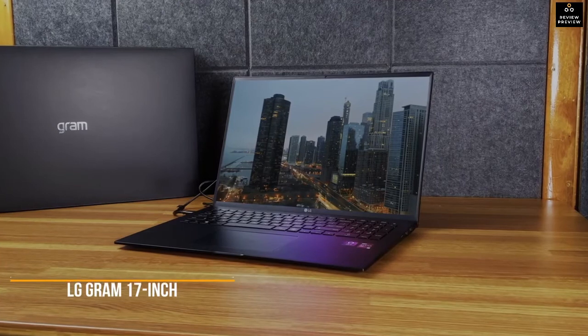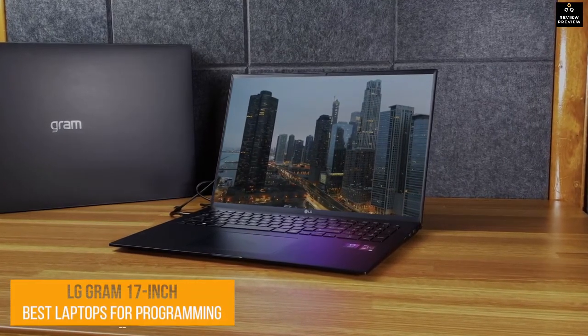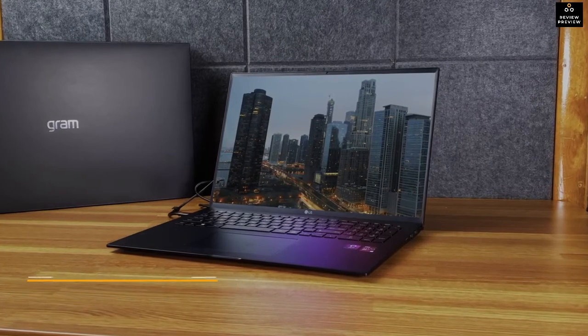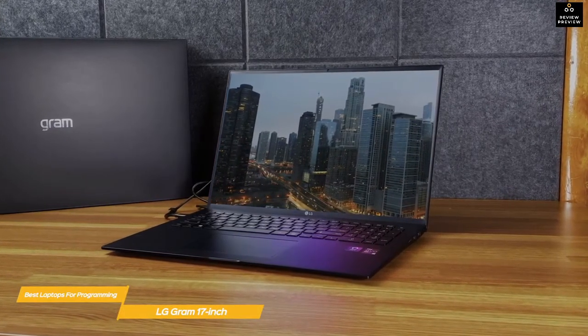Last but not least, the LG Gram 17-inch. If you're looking for a large-screen laptop for coding, the LG Gram 17 is a great option and is ready to make all of your programming tasks a little easier and a lot more pleasant to get through.